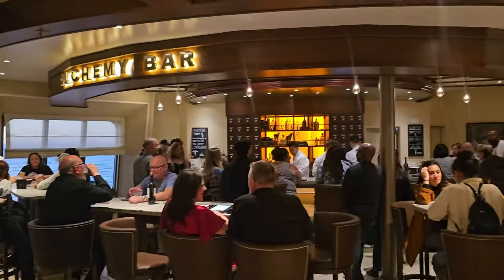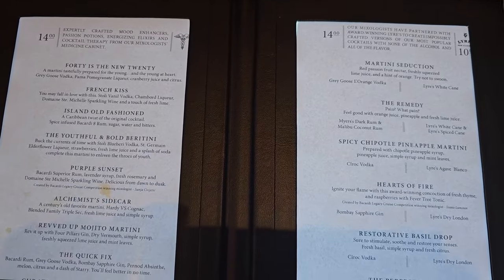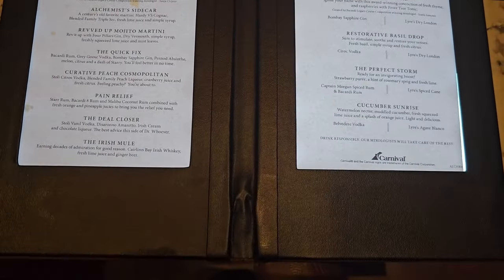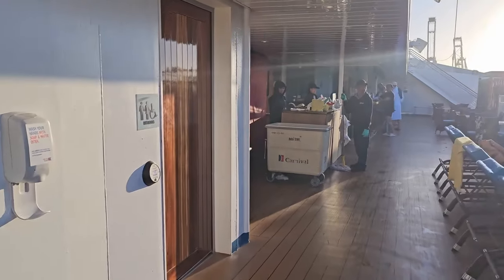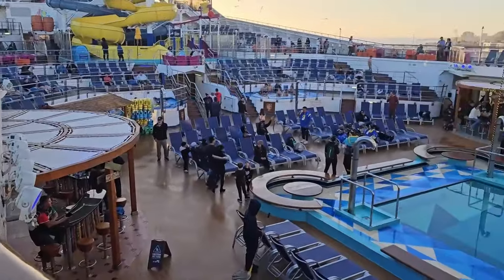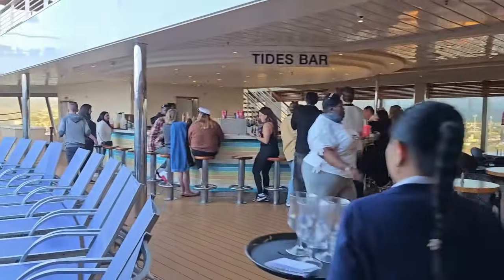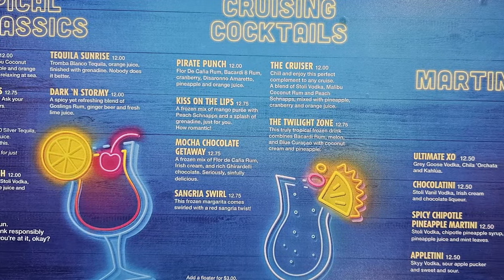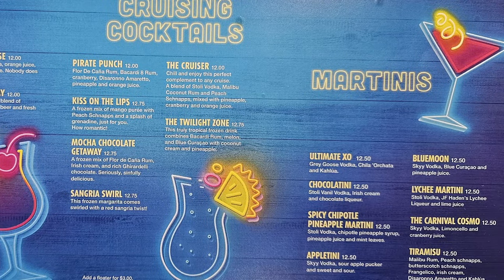The Alchemy Bar is where you get elevated spirits. They pride themselves on their mixology and have a pretty interesting cocktail selection. They can also whip you up some nice non-alcoholic cocktails. The adults-only Serenity Deck had its own bar, where the bartenders were known to have a heavy pour. The Lido Deck pool had two bars on either side of it, which were always pretty popular. Another popular watering hole was the Tides Bar by the aft pool. And here's one of the menus so you can kind of get an idea of the type of cocktails they offer as well as the price range.